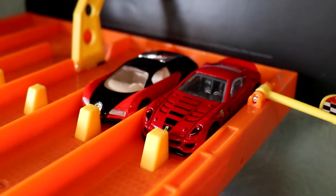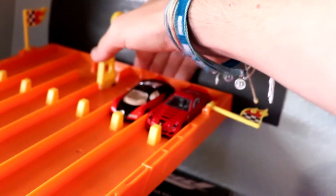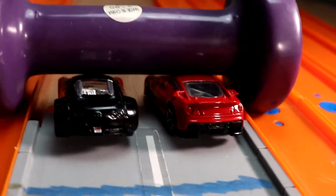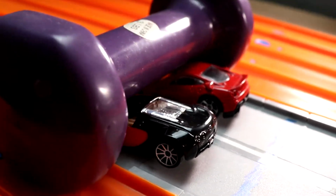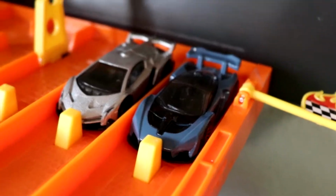Next up, we got the Ferrari 599XX versus the Bugatti Veyron. 3, 2, 1. Look at that, it's going to be a close one, but it's going to be the Bugatti Veyron just barely beating out the Ferrari.